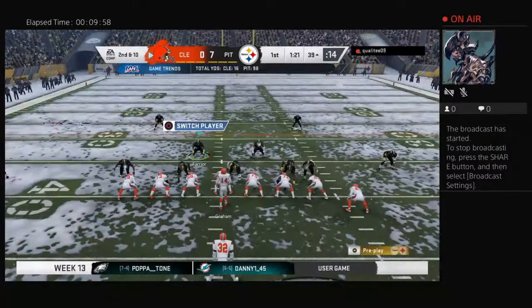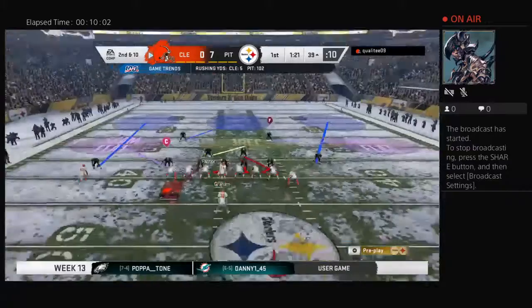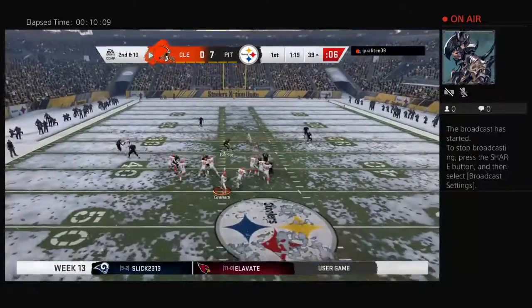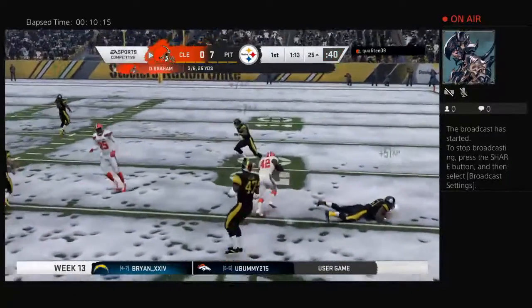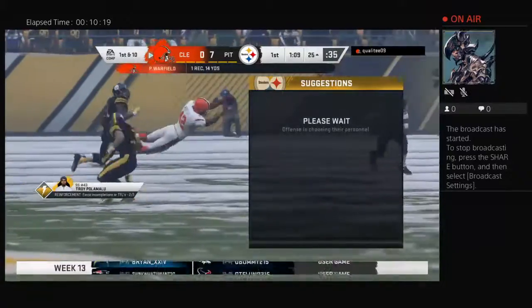So line of scrimmage still at 39 on 2nd and 10. 2nd and 10. Here's Graham again. And a diving grab. I think he got that. Yes. 14 yards, and it's a Cleveland first down.